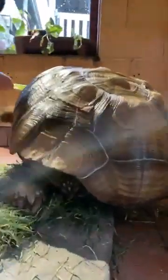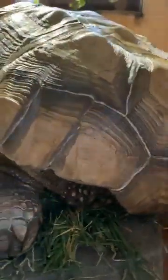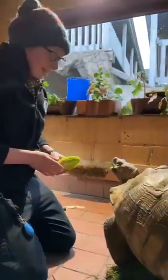So you can see the spurs as well. They are known as African spurred tortoise. So you can see his little spurs just behind, and they're an adaptation to help him dig. There you go. You can feel through his shell as well. He has a tickle spot.